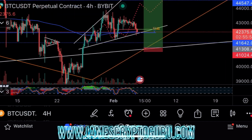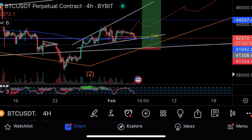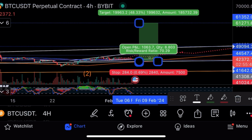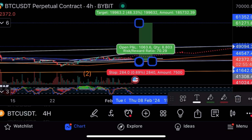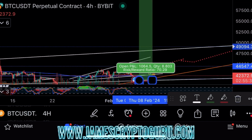That's the trade I would take on Bitcoin, opening at 41,308, stop loss 41,024, take profit 61, risk to reward 70 times, risking $284 to make $19,963 without any leverage per Bitcoin. Nowhere else in the world can you risk $284 to make almost $20,000. With 10x leverage, that would be $199,000 profits. 100x leverage will be 1.9 million.